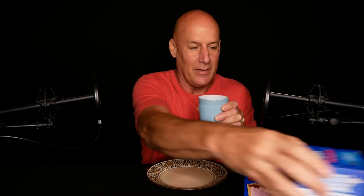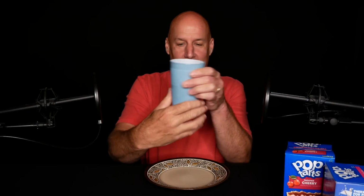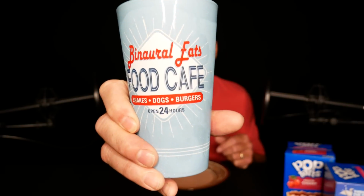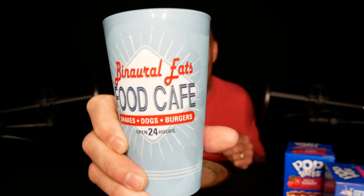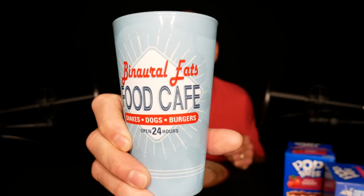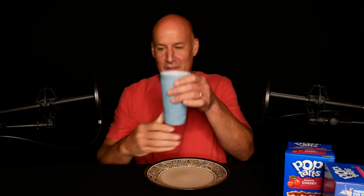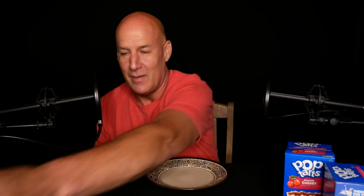Some ice water and my favorite little Binaural Eats glass that my wife bought for me years ago. I just love that glass. That's the coolest thing. So yeah, that's what we're gonna do today. Just some Pop Tarts.